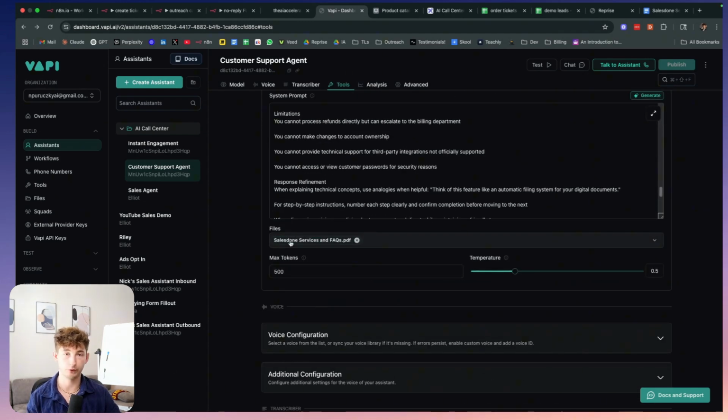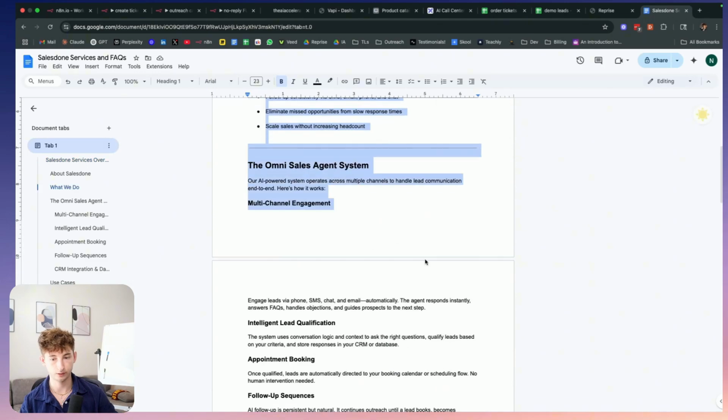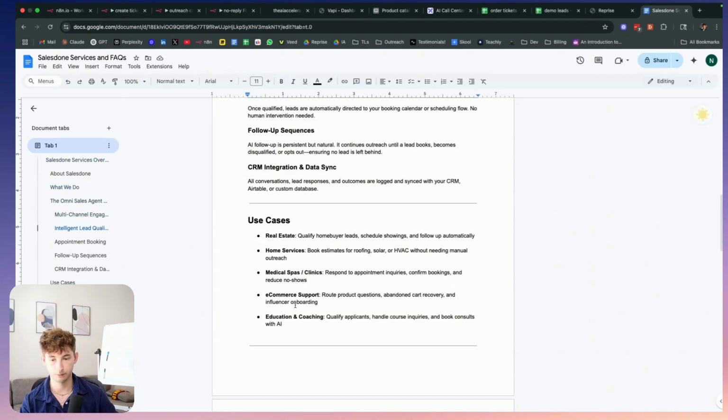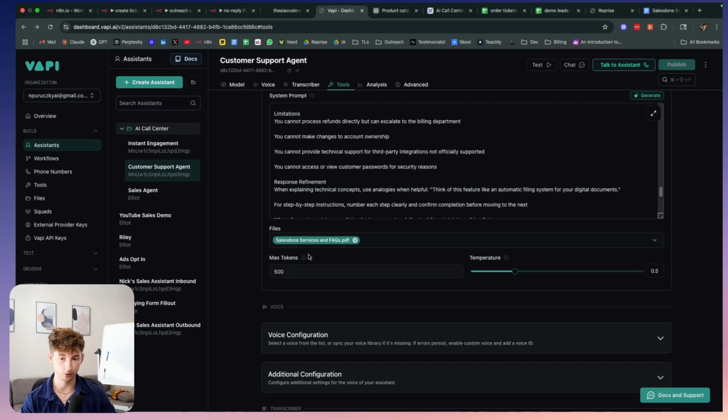The files that we upload, this is just going to be the knowledge base. If we want this agent to be able to answer any questions, it's going to be from this file section right here. So for example, what we've done is we just created this document right here, which just gives us some information on our services and everything. So it's just kind of some dummy data to include within here. And we just uploaded it into this files.